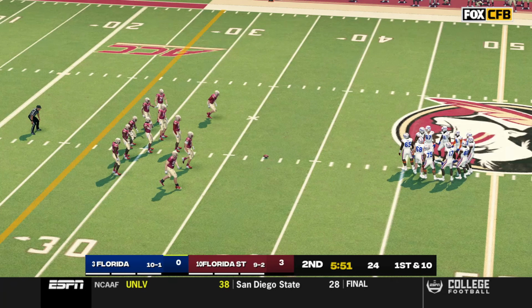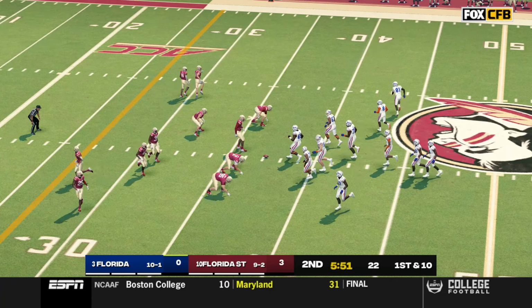With one quarter down, I really haven't seen too much separation between these two squads. Might be neck and neck the whole way.